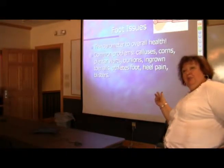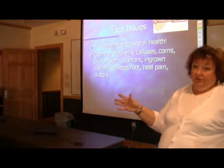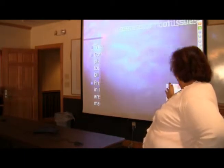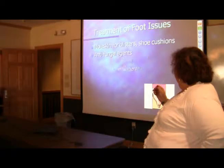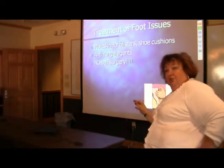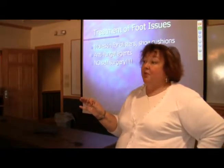Bunions, ingrown toenails, athlete's foot. Moist climates are loaded with fungus. It's going to happen. If you have a propensity for that, early treatment is needed. Heel pain, blisters. Let me tell you, if you're wearing new shoes, break them in before you go.